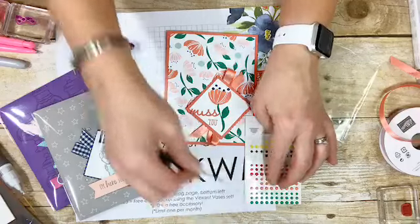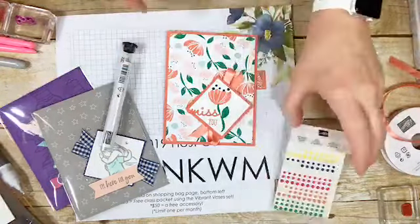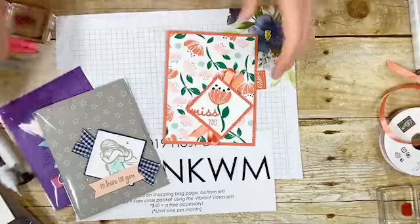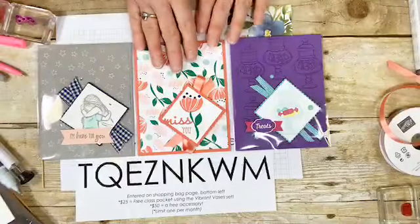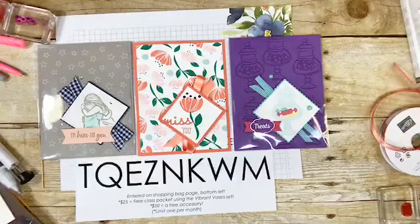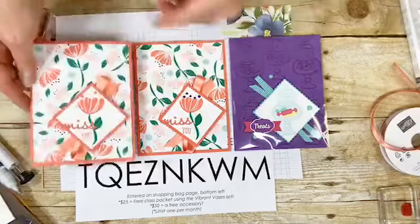Excuse me while I drop the dot. It does die cut a dot, but that's way too much trouble for me. So there we go. There is the sketch. Here are the other two sketches. And then here's the one I made previously. I don't think it's going to show there.